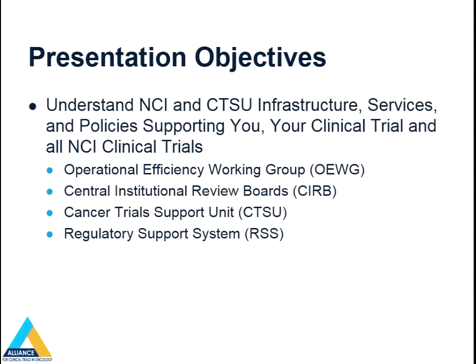So the presentation objectives are just simply to understand some of the NCI and CTSU infrastructure, services, and policies supporting you as a study chair, your clinical trial, and all NCI clinical trials. We'll touch base on an acronym known as OEWG, the cIRB, the CTSU, and RSS.